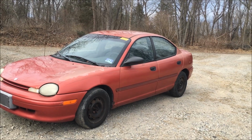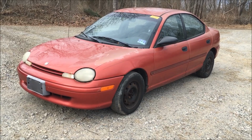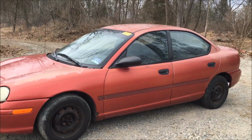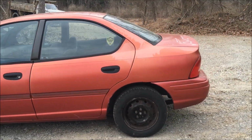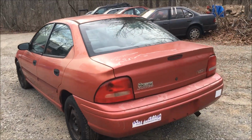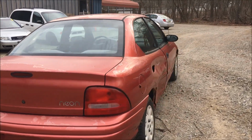All right, folks, I have a beautiful 1998, what is this thing? Dodge Neon for sale. This car's got to be for the right person, though. So here's what I think about this vehicle. I'm thinking this would be a great car if someone wanted to have a field car.